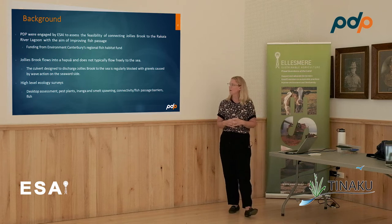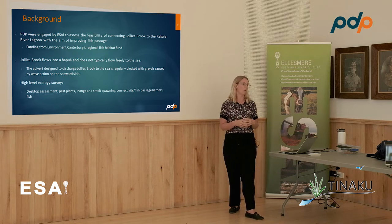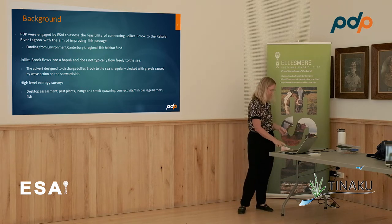So we've done some high-level ecological surveys of the area just to look at what's currently there and what could be there, and also a planning assessment to look at what would be required moving forward.